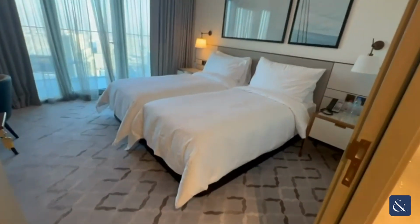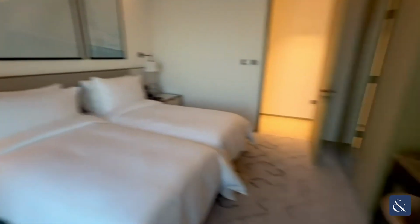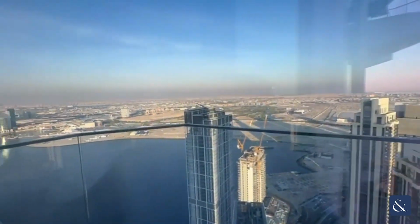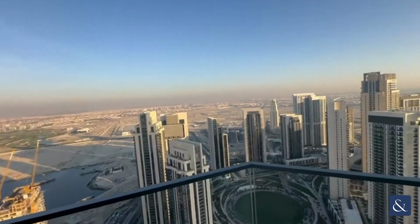Second bedroom. Have two single beds in here. Again, each bedroom comes with a TV. And this one has its own balcony too, looking out to the water to the left and the park to the right.